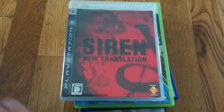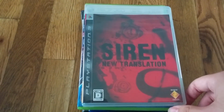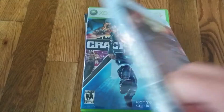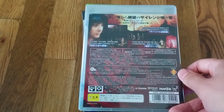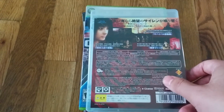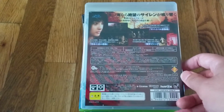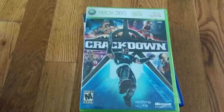And next, I have Siren New Translation, which was released only digitally in the United States, called Siren Blood Curse. No real reason to import it, as the language is English for all versions. But if you want a hard physical copy, this might be the cheapest version to import, which is kind of ridiculous, but that's how these things go sometimes.